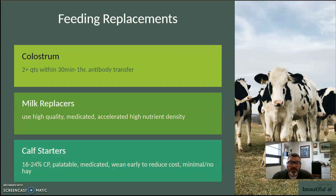Milk replacers, if you're going to use milk replacer, which I highly suggest. It's a completely balanced ration each and every time you feed if you do it correctly. Use high quality stuff. Here's where I would not promote using the cheapest thing you can find. It's worth it to feed the high quality milk replacer. Use something that's medicated and accelerated, so high crude protein, high fat density, so that you get accelerated growth.